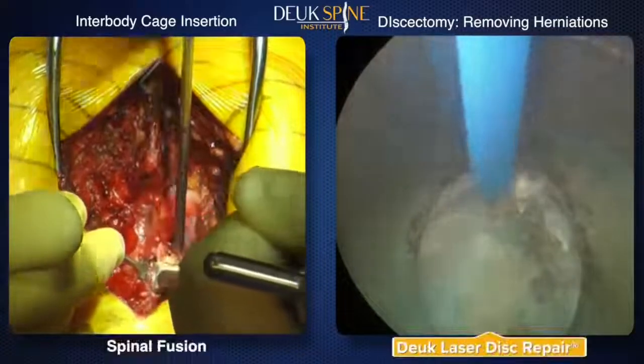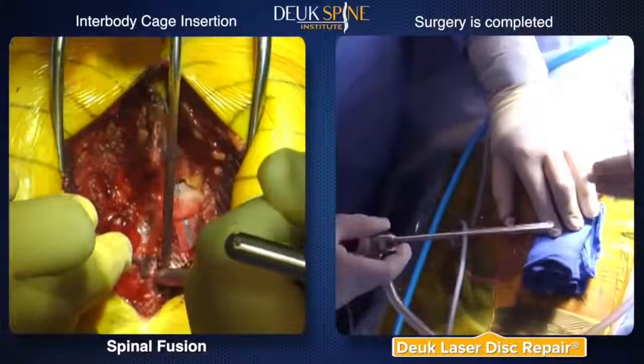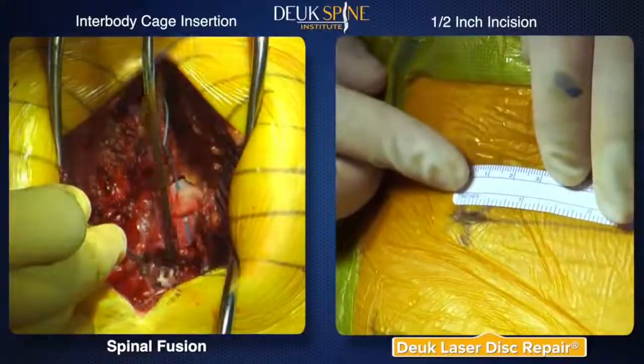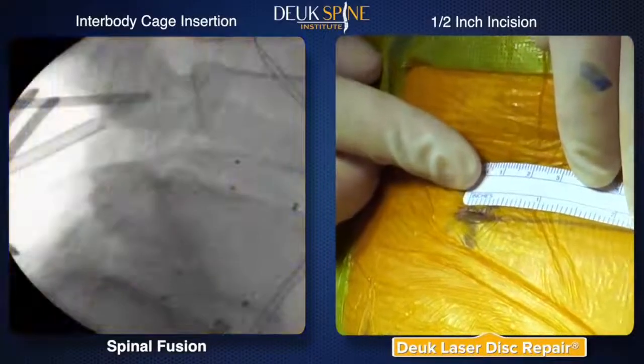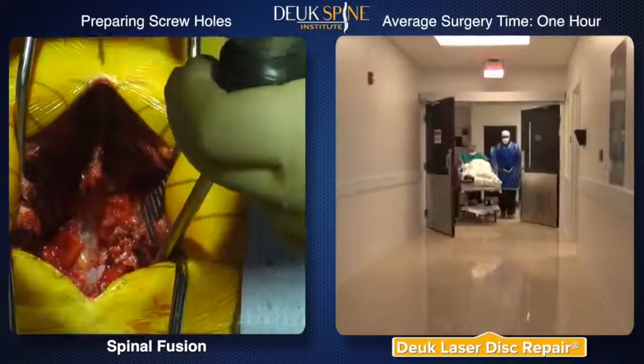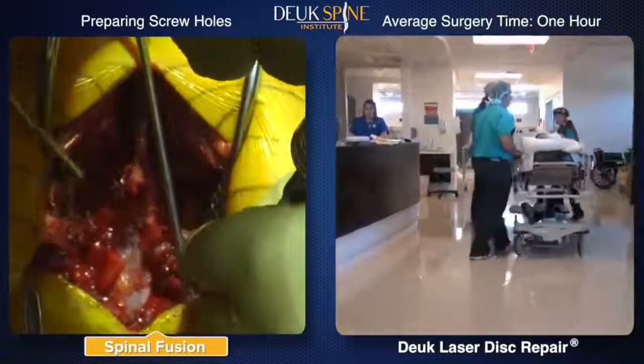Once the laser has removed the painful part of the annular tear, the endoscope and tubular retractor are removed, leaving less than 1/2 inch incision in the skin, which is closed with a single stitch, Steri-strips, and a Band-Aid. Total time for the Deuk laser disc repair surgery, approximately 1 hour. The fusion, however, is still underway.